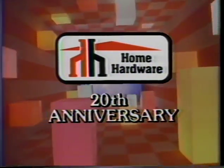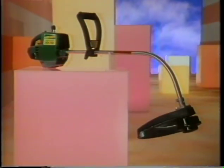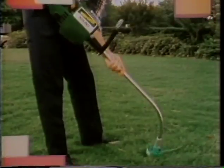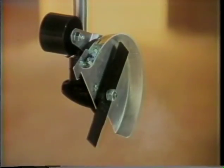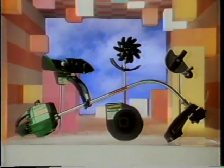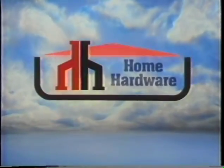Home Hardware can help you get your garden growing during May Dream Month. Cut gardening time with the new fast-starting gas-powered weed eater trimmer. It's powerful, lightweight, and versatile. Optional attachments include power snow shovel, power blower, power hoe, and edger. Cut shopping time, too. You'll find the weed eater trimmer and attachments at your Home Hardware store. Home Hardware, home of the handyman.